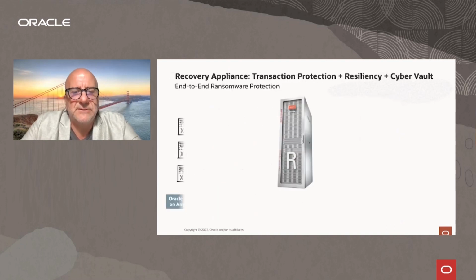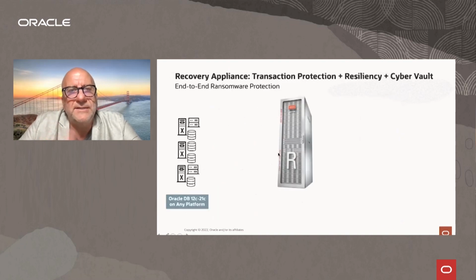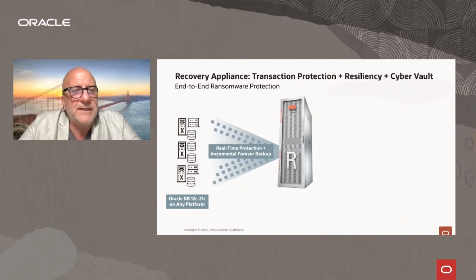So let's go a little bit into more detail. What it is, for those of you that are less familiar or never heard about the recovery appliance, again, it's a backup appliance that can be used to back up any Oracle database on any platform, and it provides real-time protection. So every block that is updated on an Oracle database is immediately transferred from the database memory to the recovery appliance.